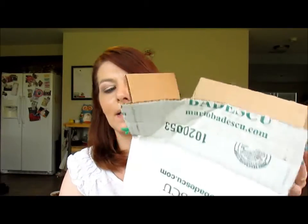So the first thing I'm going to talk to you about is this little box by Mario Badescu, and my son had no problem opening it for me. The doorbell rang, FedEx dropped it off, and he opened it right up before I ever got down the steps. He didn't even look at who it was from or who it was addressed to. I saw this line on a Martha Stewart show, of all things, and I really wanted to try a few of the products. I was mainly interested in their rose water facial spray. So that is the first thing I got.